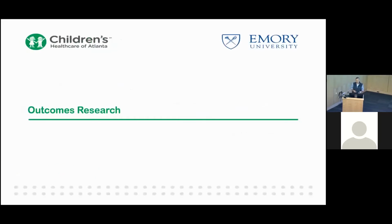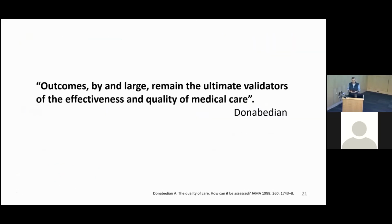So let's talk about outcomes research. Avedis Donabedian is thought to be the father of outcomes research, and he defined outcomes as, by and large, remaining the ultimate validators of the effectiveness and quality of medical care.